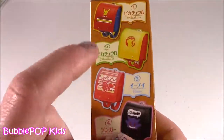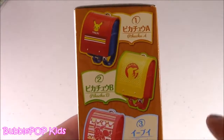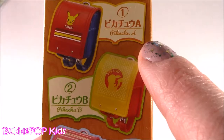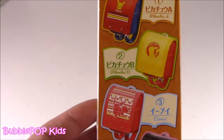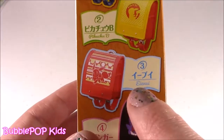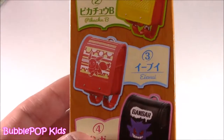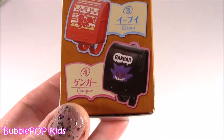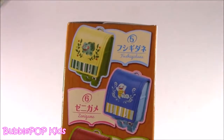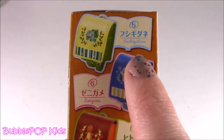And you get 1, 2, 3, 4. Ooh, so there's 8 in total to collect. And they have different little names. Backpack 1, Pikachu A. What is the A for, Bubba? Backpack 2, Pikachu B. Maybe they're twins. Third is called Eevee. That's weird. 4 is Gengar. Looks like a monster. Wow, these have some really crazy names. And you guys, I have to tell you, I'm not too familiar with Pokemon. So maybe these are like the characters.